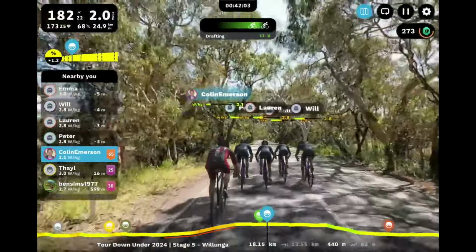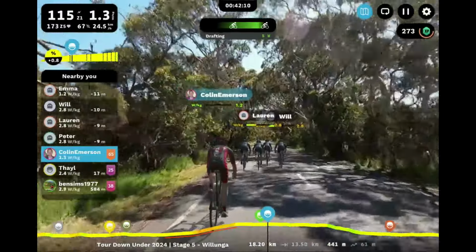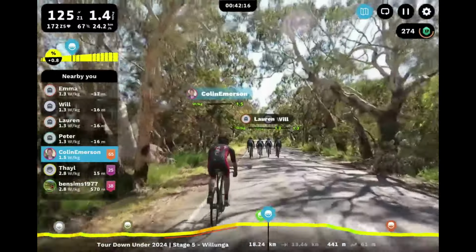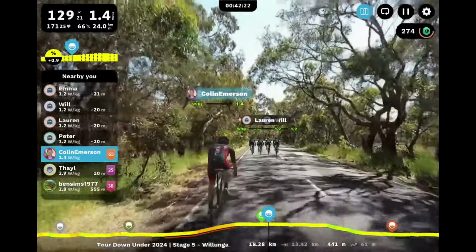I'm letting off the power. You can see now I'm under 2 watts per kilo, 1 watt per kilo. I'm trying to tell him, hey, jump on my wheel. Let's ride together for a bit, because I got a little bit of a draft off Thale when I went by him. So I'm hoping he can get a draft off me.